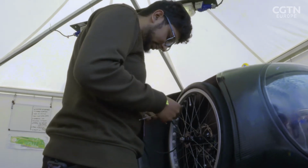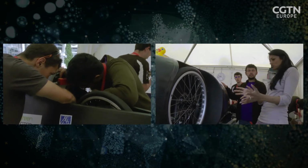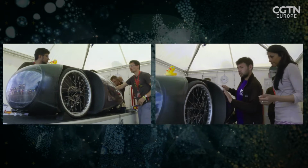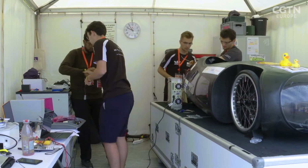So you actually shaped it so that the wheels could be tucked in. Exactly. That makes it more aerodynamic, does it? Definitely. Just here also there's a cover, and it definitely makes it much more aerodynamic. What kind of speeds are we talking about here?